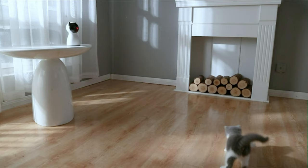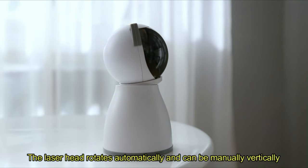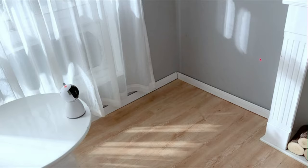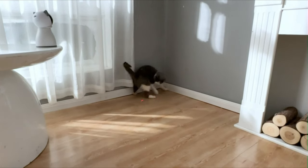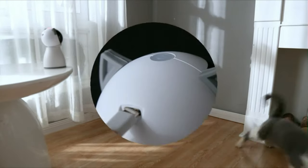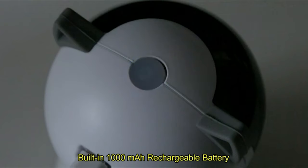The toy offers 3 speed modes, fast/slow/mixed, indicated by the switch key, yellow light/red light/purple light, staying on continuously, to meet the play needs of cats of different ages and activity levels. Equipped with a 1000 mAh rechargeable battery that can be charged via USB cable, fully charged in 2.5 hours, and lasts for approximately 2 days of use.